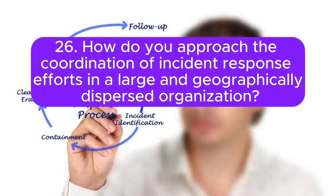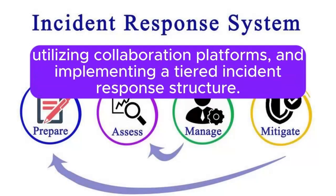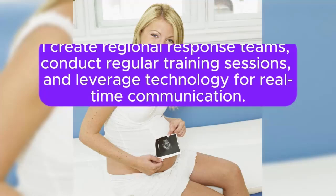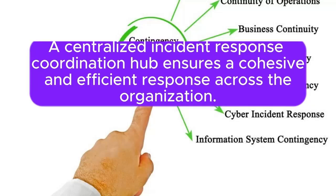26. How do you approach the coordination of incident response efforts in a large and geographically dispersed organization? Answer: coordination in a large and geographically dispersed organization involves establishing clear communication channels, utilizing collaboration platforms, and implementing a tiered incident response structure. I create regional response teams, conduct regular training sessions, and leverage technology for real-time communication. A centralized incident response coordination hub ensures a cohesive and efficient response across the organization.